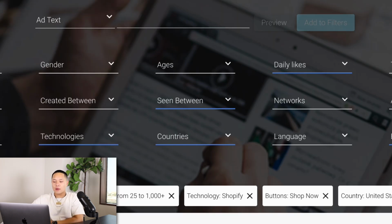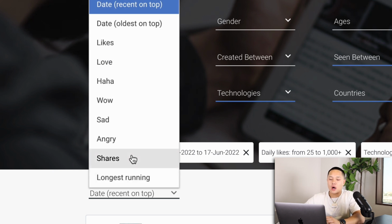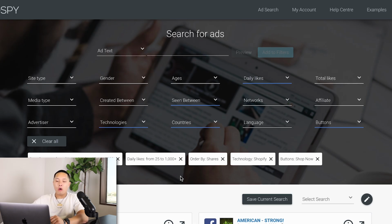And then I'm going to go down to date recent on top, and I'm going to change this to shares. I want to see the posts with the most shares, because if people are sharing ads, that means they find something about that ad appealing, and that's what I want to find out as a marketer. Now from here, you can do a whole bunch of other different settings as well. Even in the search bar, I could put in hot keywords. Right now it's summer. I could just type in summer, 50% off, sale, anything like that to pop up ads that have that specific text. But right now, I'm just going to stay on a broad search like this.